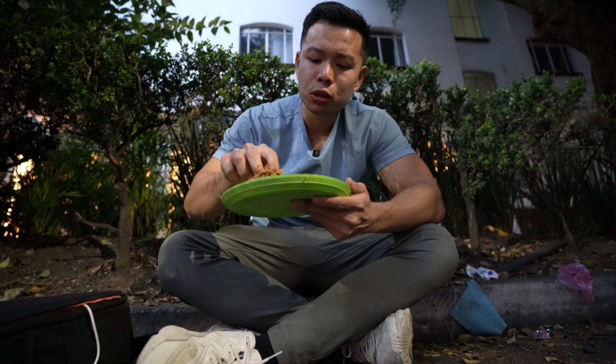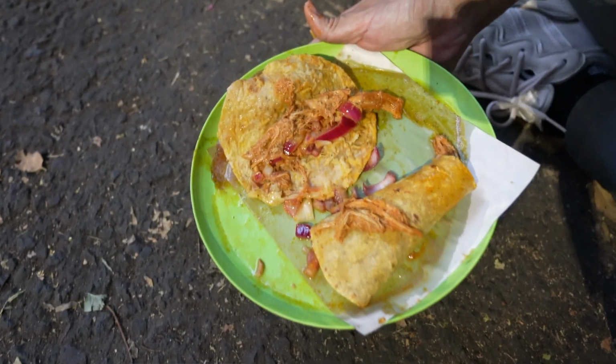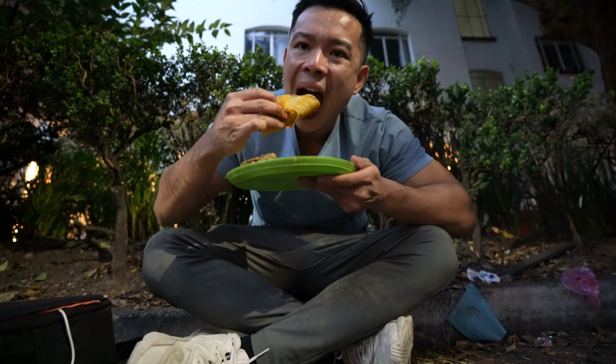There's that other option you could get. This is the roll taco. I think I see some cheese in here. So this is on a corn tortilla, so it's a soft taco, not crunchy. Let's have a piece.